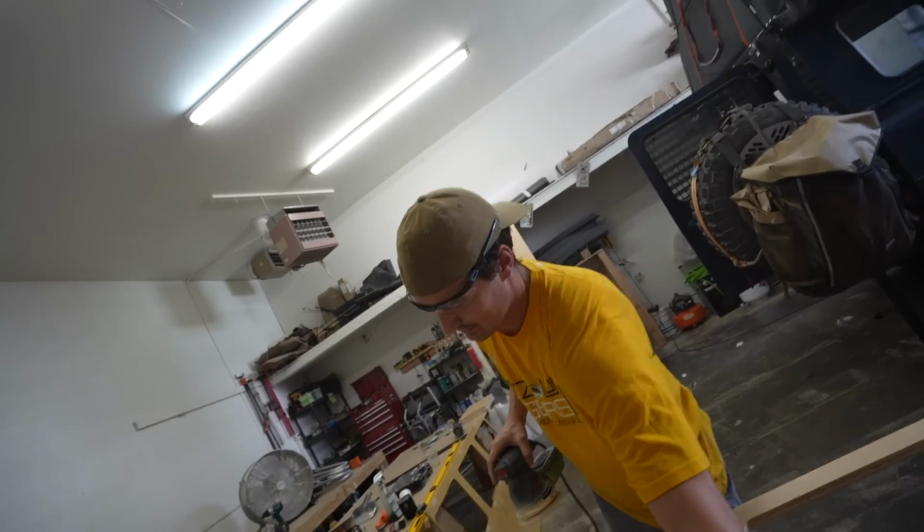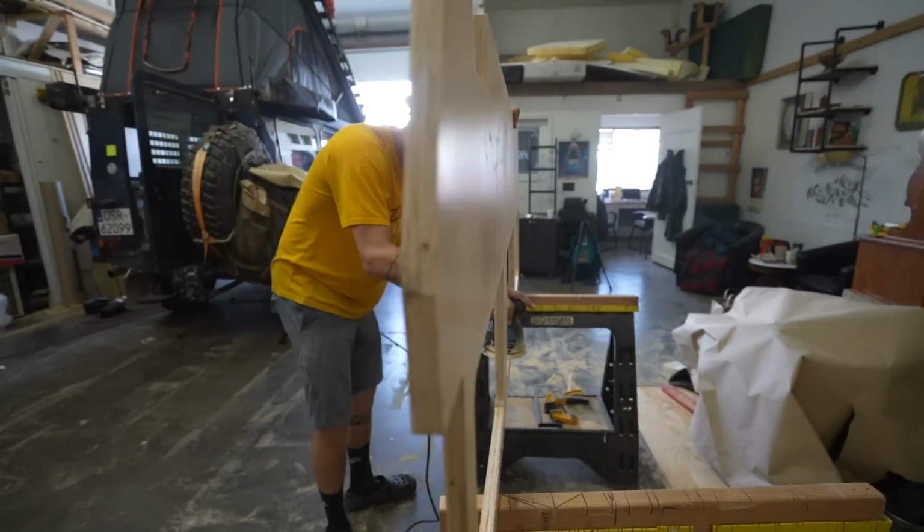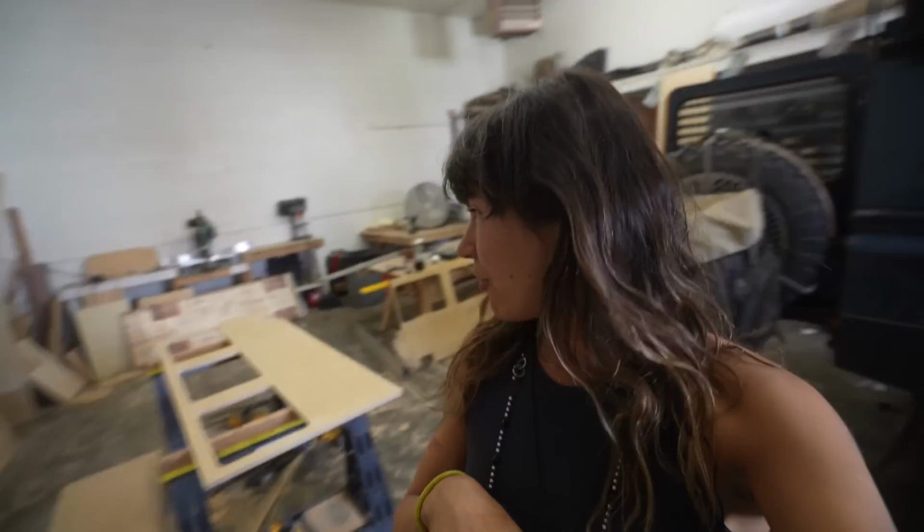It looks so satisfying, you know? It is. It's kind of crazy to see this because this is the foundation of everything, you know? This is the main piece that goes in the center of the interior, which is so exciting to see. All right, I guess it's my turn to help out a little bit.